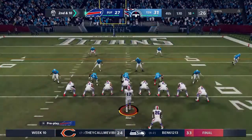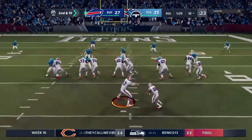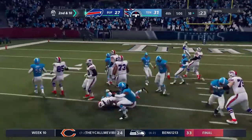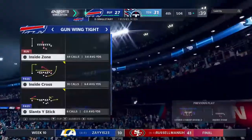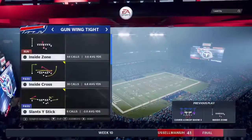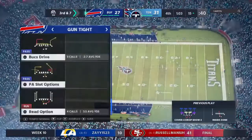So now 2nd and 10 after the incompletion on 1st down. Singletary here running out of the gun. And he'll take it from the 18 to the 15. A gain of 3. The Titans going to use the first of their timeouts. That'll leave them with 2 remaining. We'll be back after this.